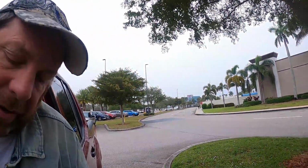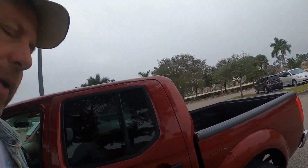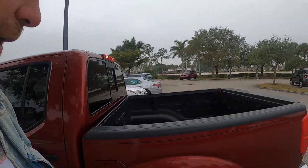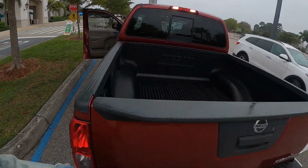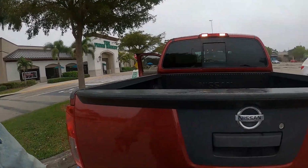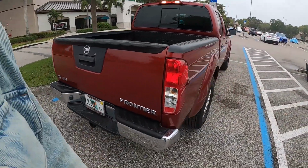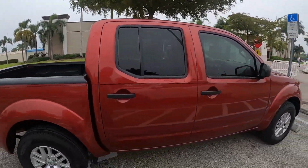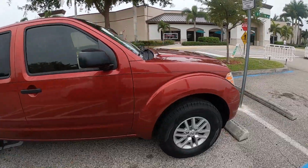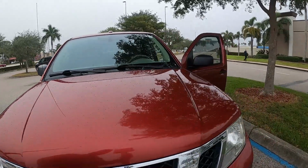All right, let's get out. As we get out, as you can see, and I've showed you before, it's a nice red. It's like a dark maroon color. Has a Nissan bed liner in it. I'm pretty sure they must come with them. It's the SV 4x4 Frontier package. It does have the tow package on it. It's got the rear lights on it, everything else. So it's just a very nice vehicle.